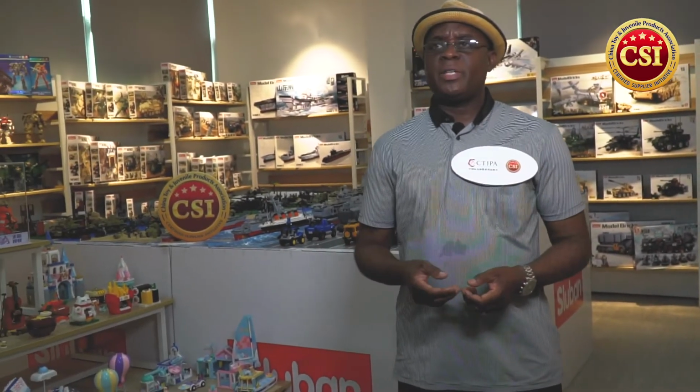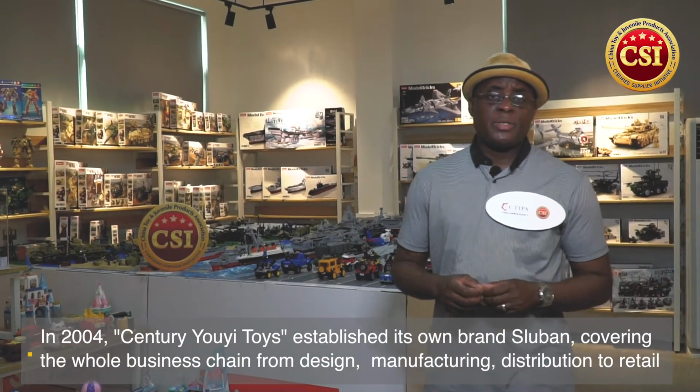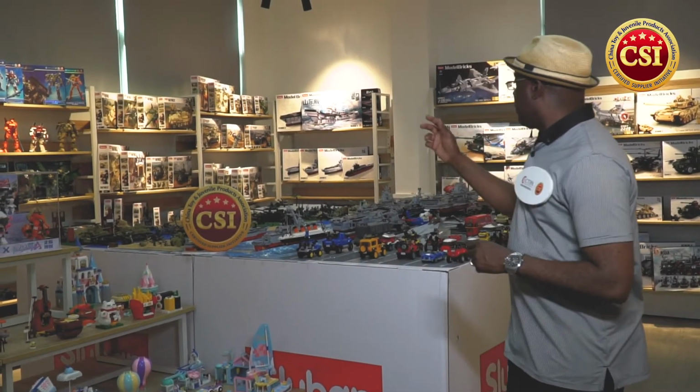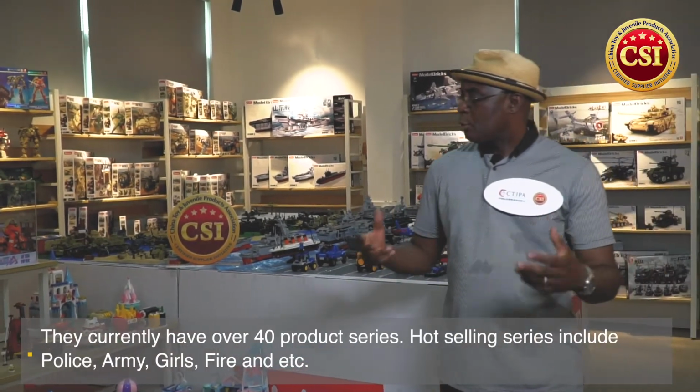Now we're inside the Century Youyi showroom. In the showroom, you can see that they have many products that have been developed throughout the years in the building block industry. They are a premier company that does excellent work in the craftsmanship and workmanship of the products. For example, in 2004, they established their own brand, Saluban, which covers two category groups of building blocks. One of the groups is the military group, and the other group is for the girls. Now you can see as you get closer to these products, they have exceeded all expectations.